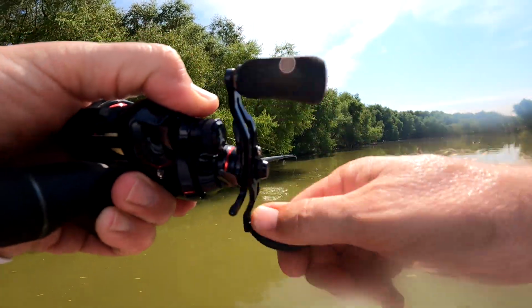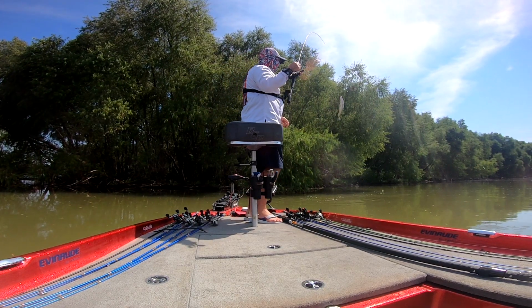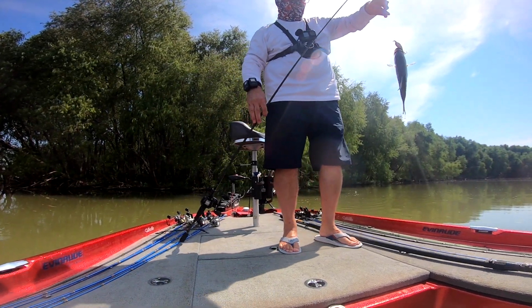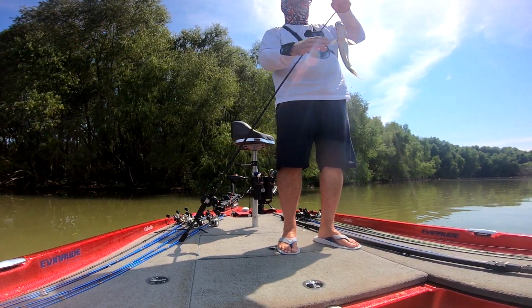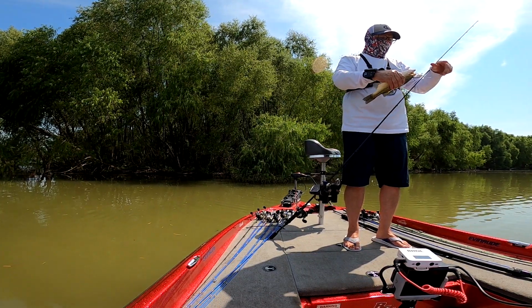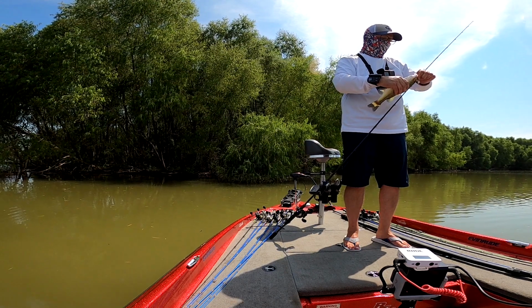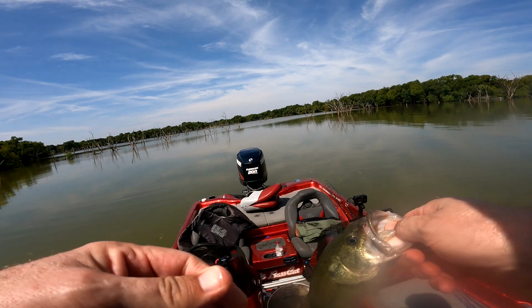Worried about getting snagged, but I guess you kept that from happening. A little pound and a quarter. Hiding up in the shade. Thought I saw them busting shad earlier. So. All right.